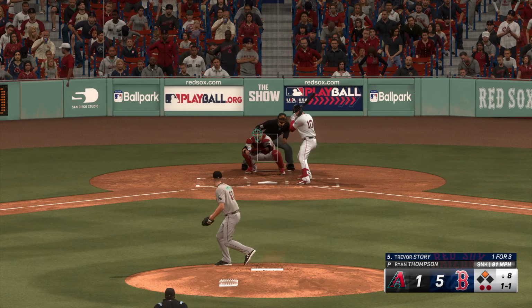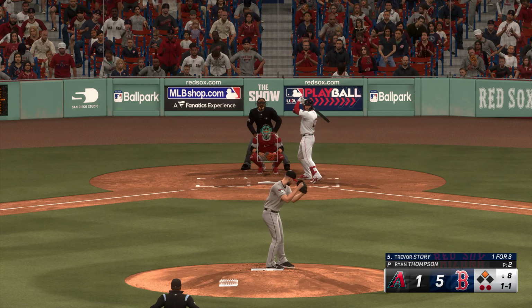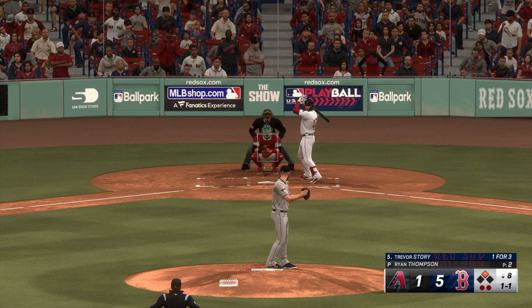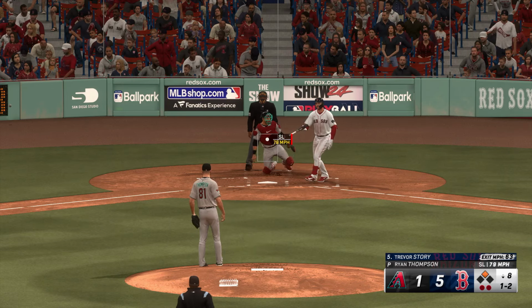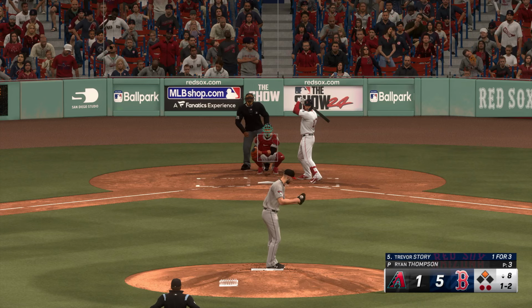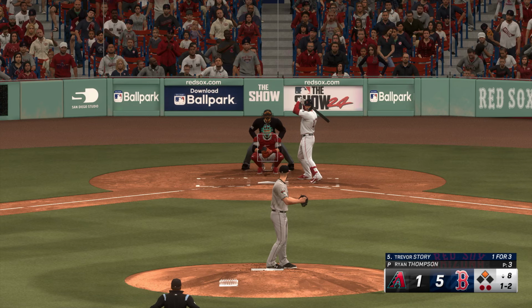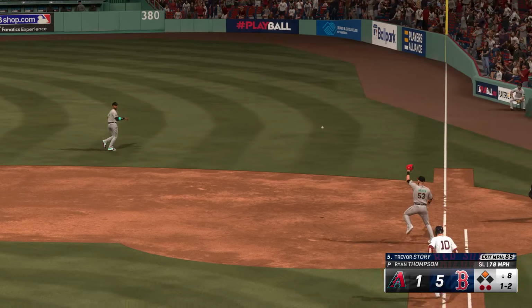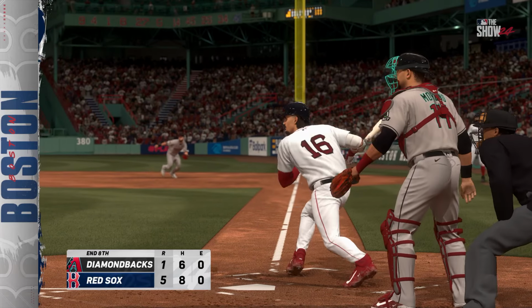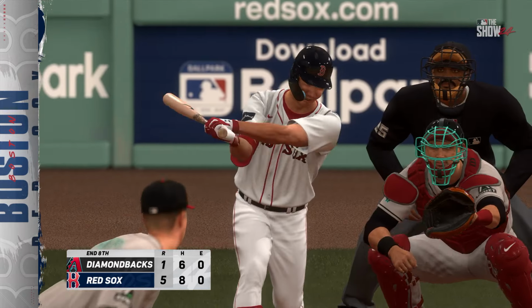Man on second, two down. The shortstop takes the ball. Ball to strike. Foul ball. Runner at second, two down. And he hits a ground ball right side. Marte throws to first in time. They limit the damage here. Two runs, three hits, no errors, and one left. Ninth inning coming up. It's the Red Sox 5 and the Diamondbacks 1.